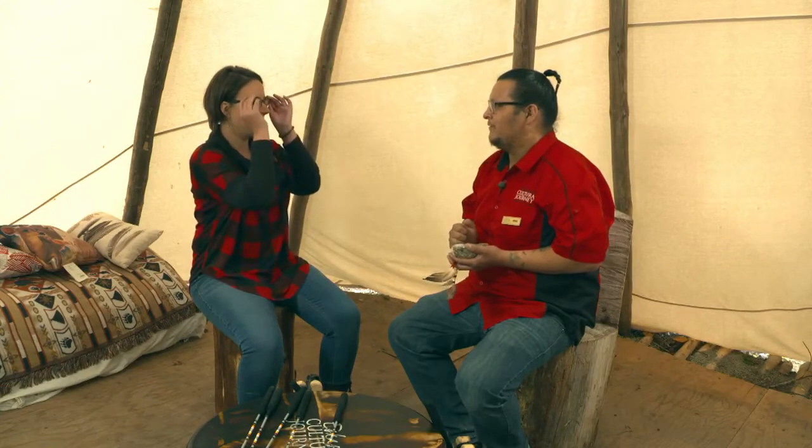One of the teachings I pass along is that I take my glasses off when I smudge. The reason behind that is that your eyes are believed to be the gateway to your spirit. If you're wearing your glasses, you're creating a barrier for these other good spirits to come help you. I can take my glasses off too then.